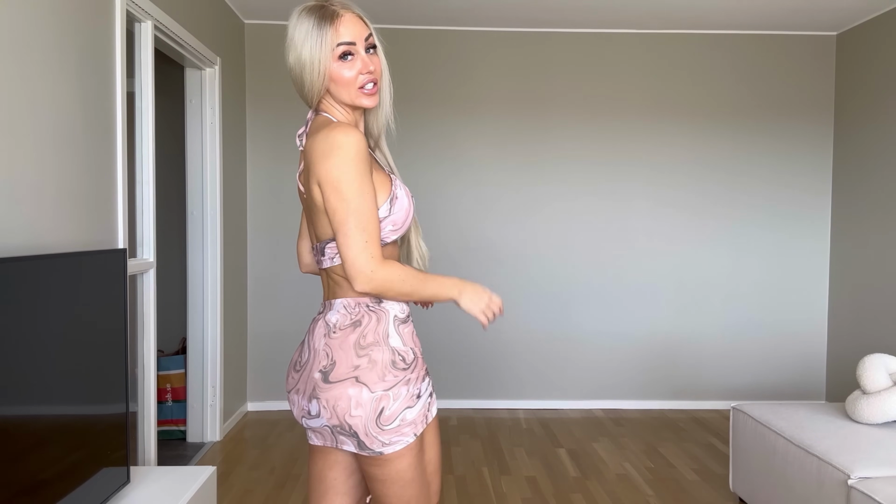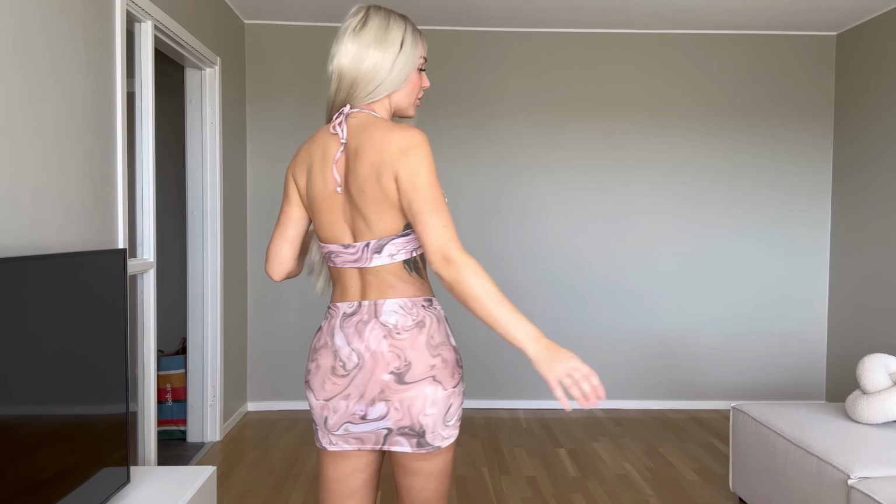So the regular skirt looks like this. What is this pattern called again? This swirl thing. I had a lot of this fabric pattern in Mexico. I kind of got rid of a lot. What is this swirling thing called? Anyhow, I think this looks gorgeous and I'm gonna put on my heels, so hold on.